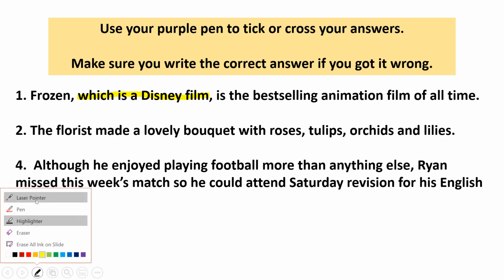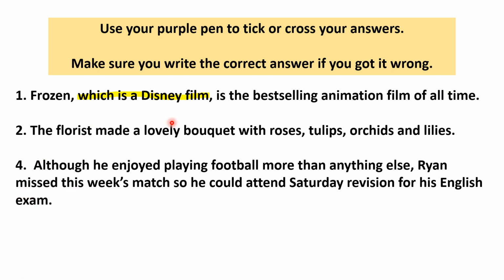Number 2, the florist made a lovely bouquet with roses, tulips, orchids, and lilies. That is a list separated with commas. Number 4, although he enjoyed playing football more than anything else, Ryan missed this week's match so he could attend Saturday revision for his English exam. That is a main and subordinate clause separated with a comma there. Pause the video and make any purple pen corrections that you need to, please.